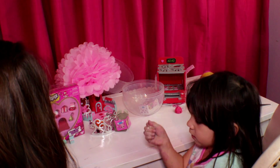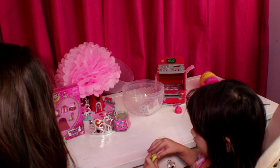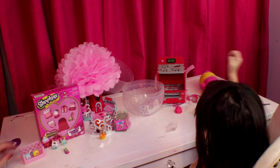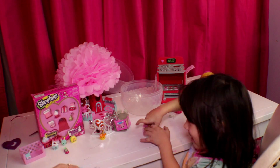I made my own little tear strip. We'll put them in. Oh, that's so cute. Oh my goodness, that's adorable. I'm gonna open the last one.